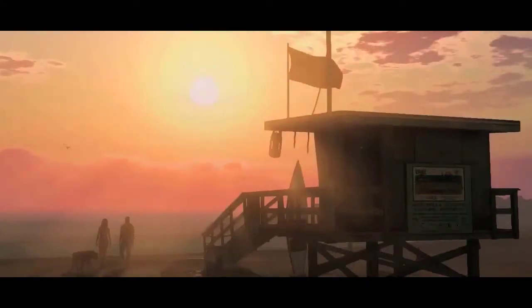Now, first thing here, Jeff, you noticed. Yeah, we got a dog here in the shot. This is obviously either Santa Monica or Venice Beach, but this will be the first time that we know of that an animal other than a pigeon has appeared in a Grand Theft Auto game.